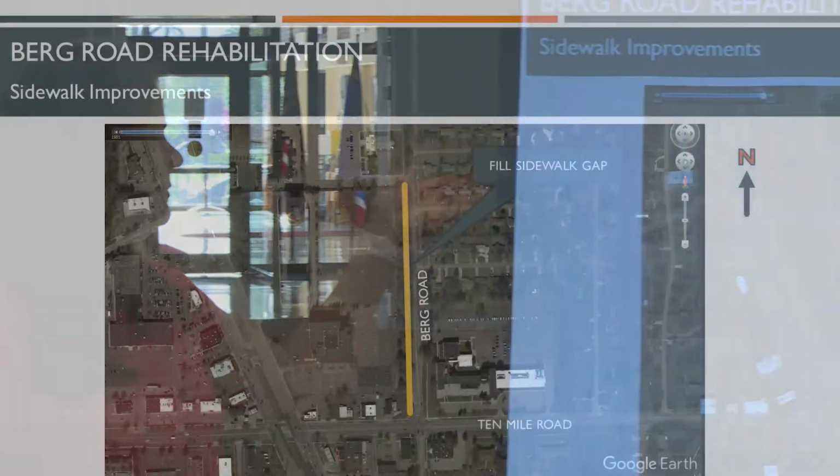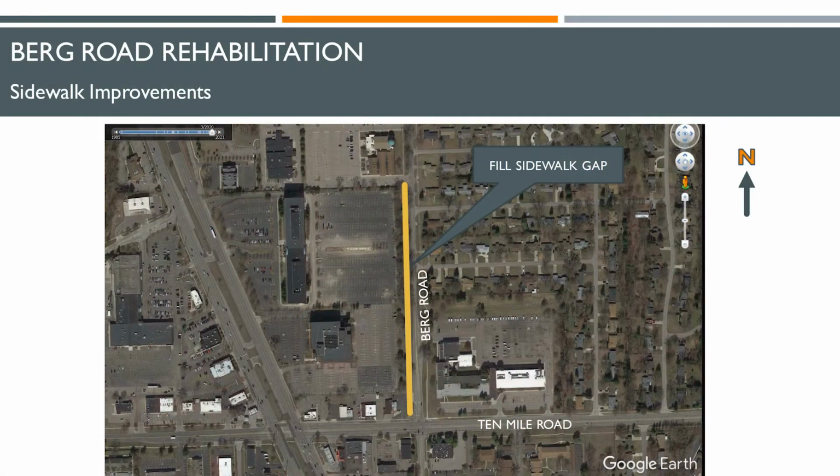This is going to be a new sidewalk on the west side of Berg from 10 Mile, and it extends up to the Chaldean Catholic Church. If you're familiar, they've got existing sidewalk that comes down from Civic Center Drive, so we're just meeting some existing sidewalk there and completing that.